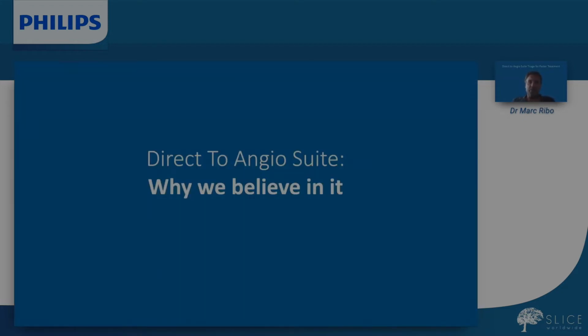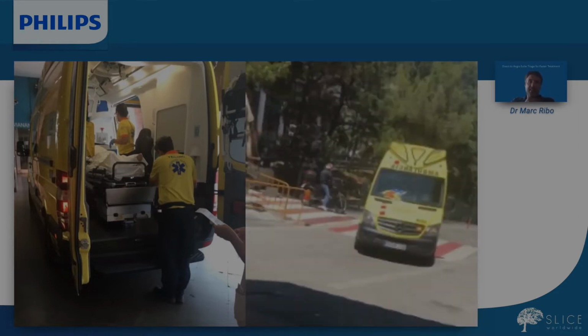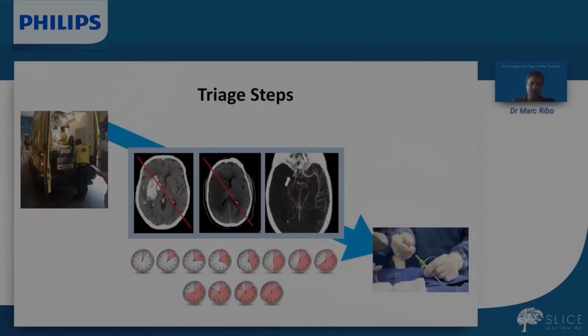So why do we believe in direct transfer to the angio-suite? Everything starts when the patient comes with the ambulance to our emergency room. Ideally, we should have been advised by the pre-hospital alarm system that the patient is coming. Once the patient is admitted, what we basically need right now are these triage steps. First, we need to exclude that the patient has a hemorrhage or a large established infarct, and we need to find out if he has a large vessel occlusion.